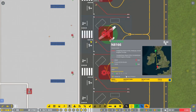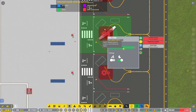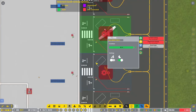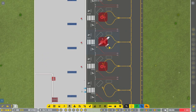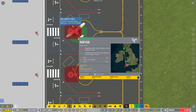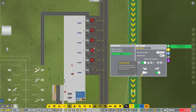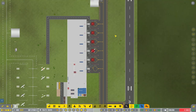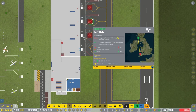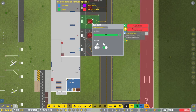So now here, on this stand, not update stand status while assigned aircraft exist in world. Oh wait. Is there a GA aircraft? It must be. Yes, GA. Why are they arriving here? I thought I said not to allow for general aviation, which I did. How did it get there? Can you please not be there? Dismiss aircraft. Will terminate current turnaround prod.